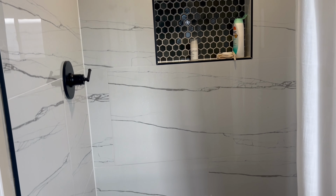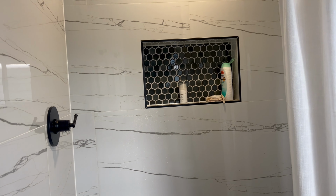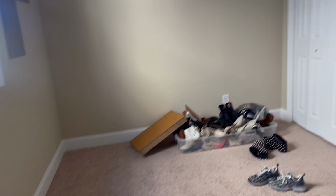This is the bathroom, you guys. I had to shower here today and wash my hair for my hair appointment because there's people working on my neighbor's roof. So yeah, a very small guest room, but enough for someone to come and visit.